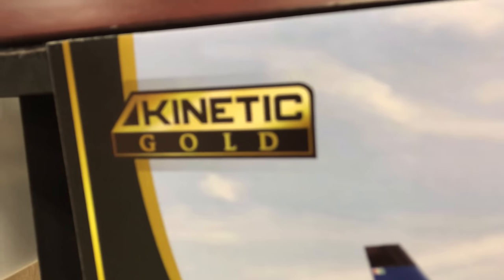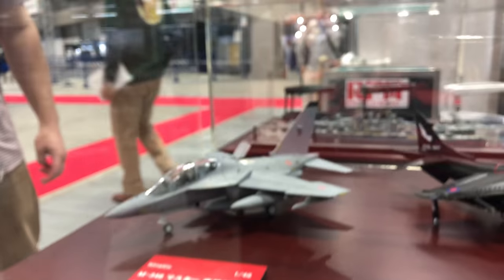There's some great stuff coming from our partners at Kinetic with their new Kinetic Gold series. They've really upped their game with the tooling. And some of their new kits are absolutely fantastic, and they've got that Kinetic Gold badge on there to let you know.